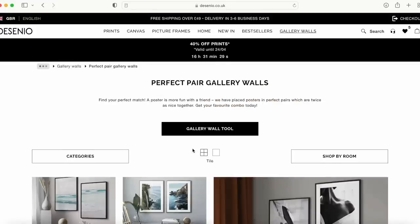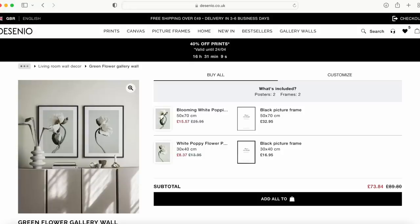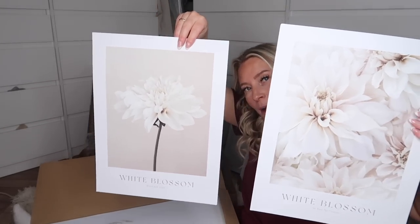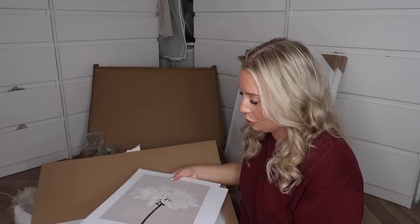And what they do on Decennio is they do pairs, like pair this with, or they have blossom one, blossom two, blossom three. And so I got these, which are going to go up in this room, which are the two blossom prints. So I can't wait to put them up and show you. I've got the other one, so I'm gonna see if the three look nice or the two, but I thought if I got the pair then I can decide what I want to do anyway.